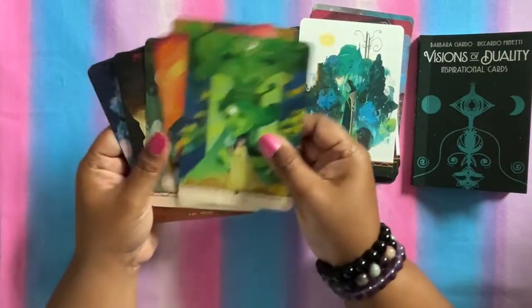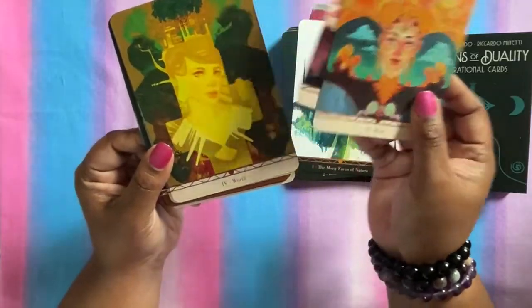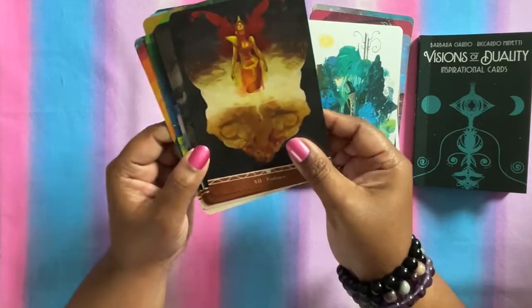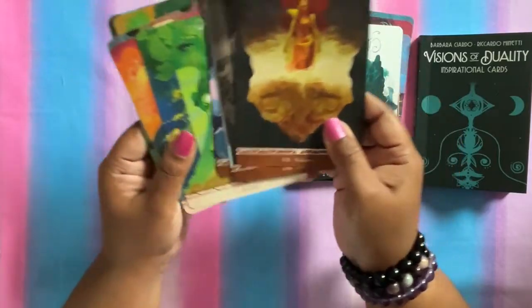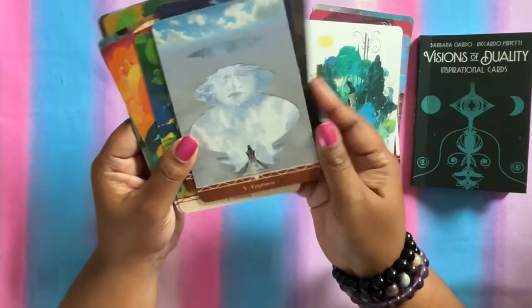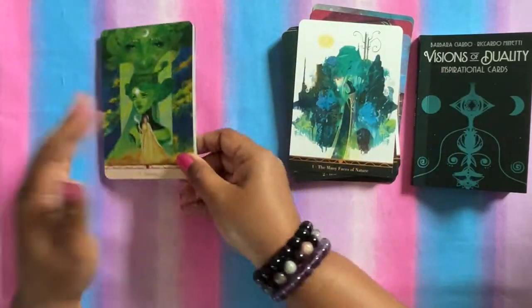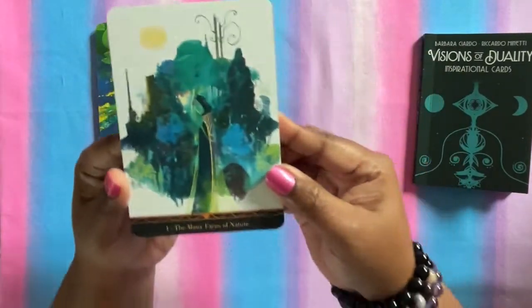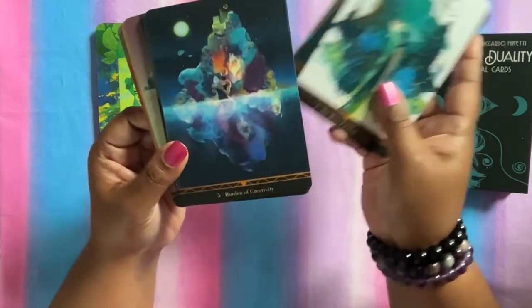But anyways, I guess these are the polarity cards in the back. We've got healing, birth, worth, violence. So they're two polar opposites. So we've got some like light and some darkness, violence, death, emptiness, and betrayal. Okay, so those are the polarities. And then these are the dualities, the many faces of nature. I'm going to keep them in order.